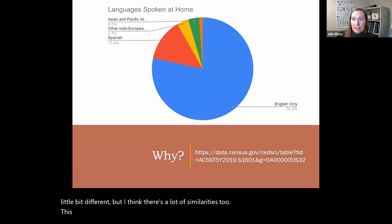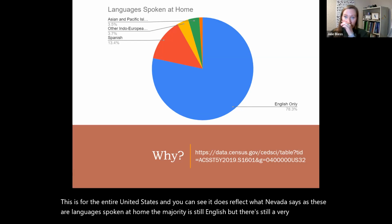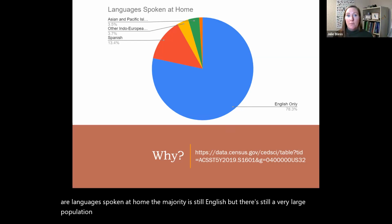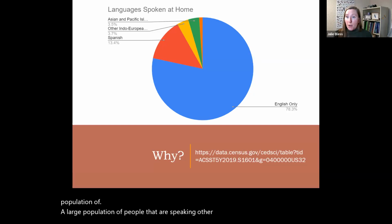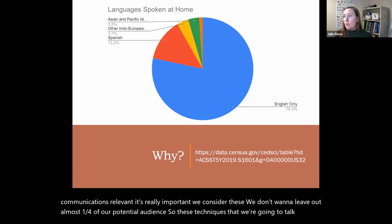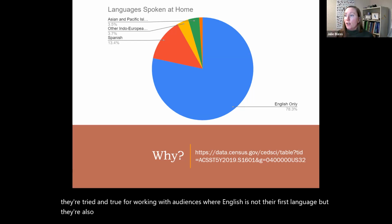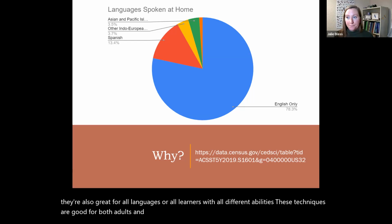This is for the entire United States, and you can see it does reflect what Nevada says as well. And these are languages spoken at home. The majority is still English, but there's still a very large population of people speaking other languages. So to keep our communications relevant, it's really important we consider these. We don't want to leave out almost a quarter of our potential audience. These techniques that we're going to talk about are tried and true for working with audiences where English is not their first language, but they're also great for all learners with all different abilities. These techniques are good for both adults and children as well.